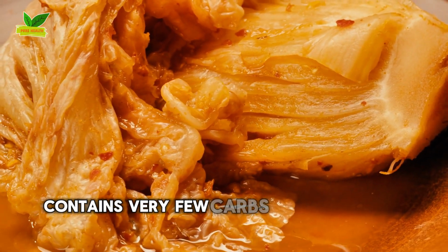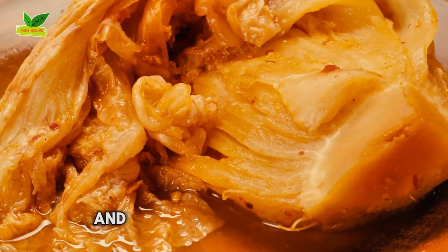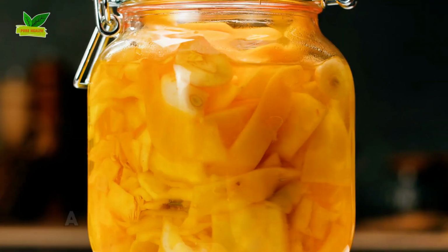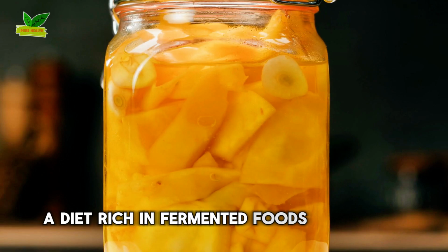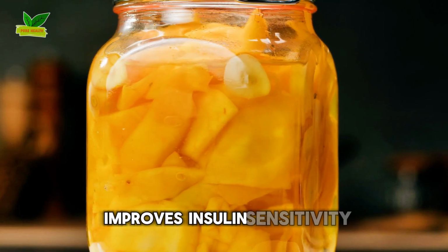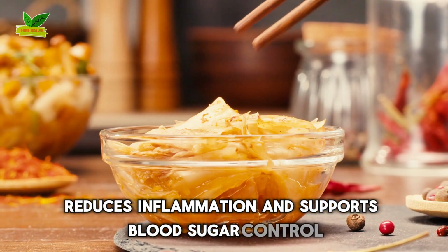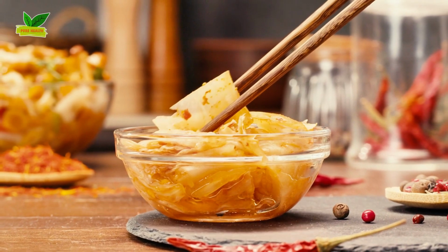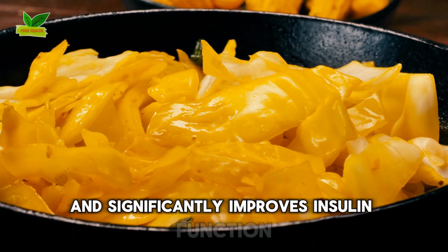Contains very few carbs, 0.6 grams per 100 grams. And is packed with probiotics. According to Dr. Michael Mosley, a world-renowned nutrition expert, a diet rich in fermented foods like kimchi improves insulin sensitivity, reduces inflammation, and supports blood sugar control. A 2018 study also found that daily kimchi consumption lowers fasting blood sugar by 7% and significantly improves insulin function.